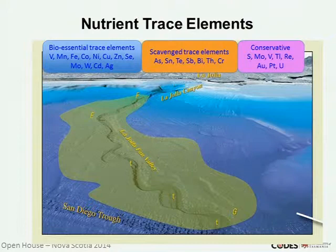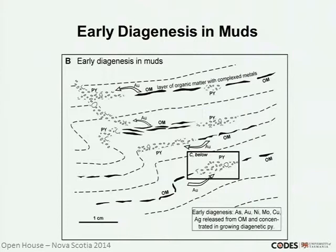Now, once those metals get into the muds, they don't stay on the organics, because on the sea floor, in a normal oxidised sea floor environment, a lot of that organic matter, over 90% of it, redissolves in the ocean and just gets converted to CO2. The metals move off the organic matter and into pyrite that is growing in the muds, diagenetic pyrite that grows in the muds by the reduction of sulphate to H2S. Those metals are then taken up by the pyrite.